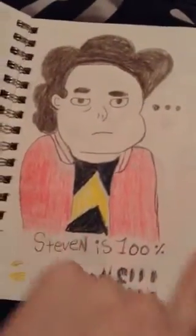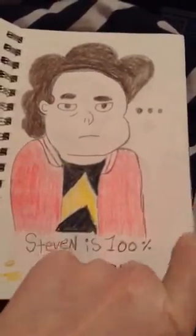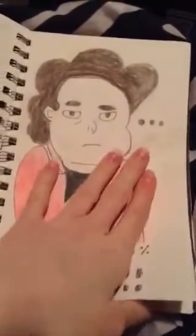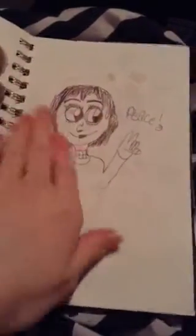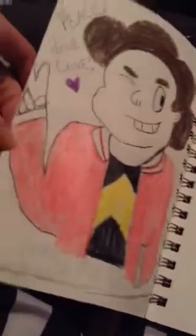Here is Steven, 100% done. Y'all will remember this one from my video about not having to have expensive things to create. Here is a girl giving a peace sign and Steven giving a peace sign. It says peace and love.